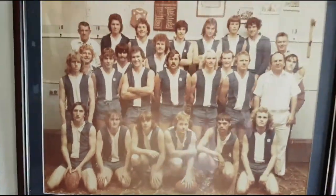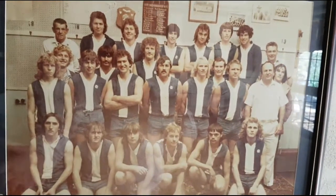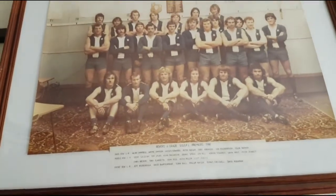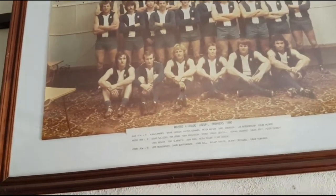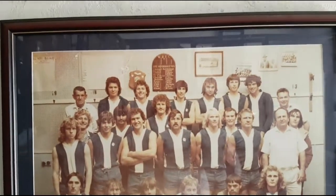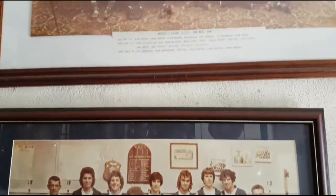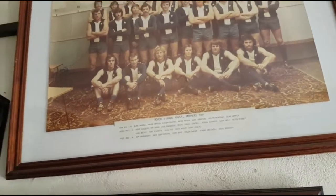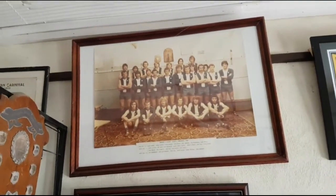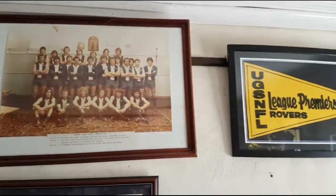These are our footy players, the Wagin football players. Wagin's produced some amazing AFL footy players like Peter Matera, the Matera brothers, and many others. Not only has Wagin produced amazing AFL, Australian Football League, players, but Dumbleyung has as well. Corcoran, Ross Ditchburn, Ricky Mott, and plenty of other players.